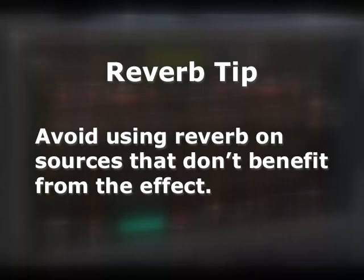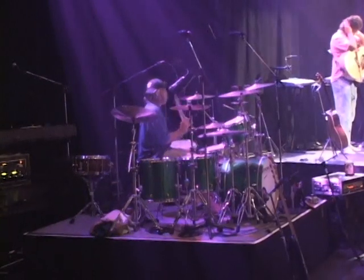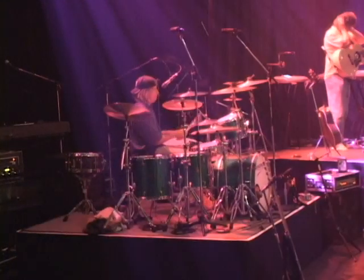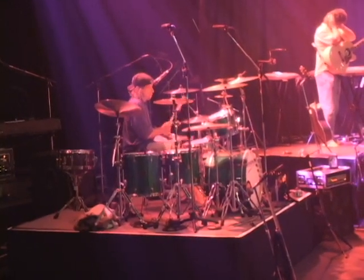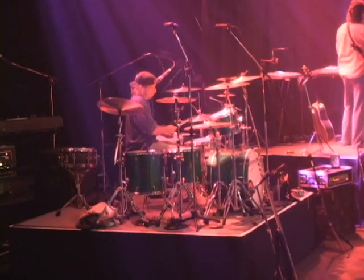Avoid using reverb on sources that don't benefit from the effect. An example would be a bass guitar or a kick drum. These sounds would only be muddied. A good rule is that higher frequency sources like a snare drum, vocals, or a cymbal are candidates that would benefit from reverb.